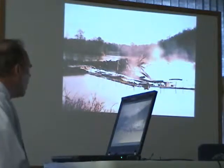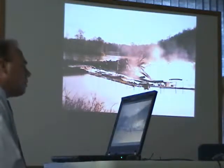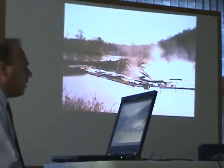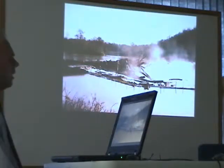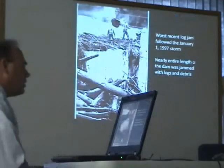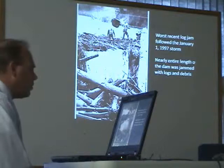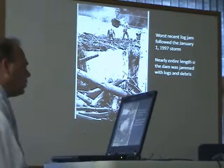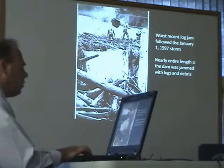And the last item is the dam itself is a hazard, hanging up logs and dealing with drift. This was a couple of years ago when we had a drift problem accumulate on the dam. We had to bring in Erickson Airframe to come remove the logs from the dam this time, and it does get significantly worse. In '97 was the worst one in the last several years, where a good portion of the dam was completely choked with debris. We had to bring in logging companies to remove it.